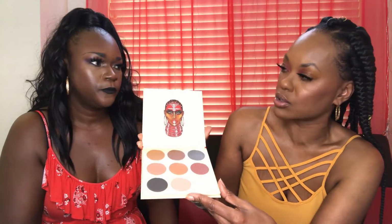And then this was the Warrior 2 here. This is like your matte palette right here. All matte, no shimmers. I saw a girl do a tutorial, like a little nude look. Oh my God, it was so pretty. I've taken some pictures. It was simple and just matte. There was no shimmer to it, but she did a really good job with that.